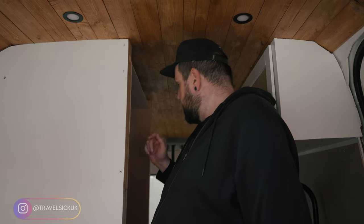So we'll start with the shower, wait for the deliveries, and then we'll start putting the first piece of the tank in, which is the primer. So yeah, let's get cracking.